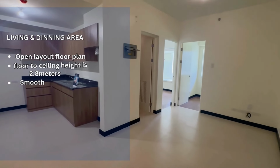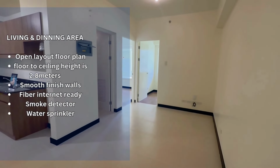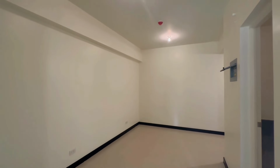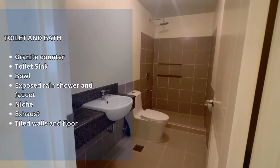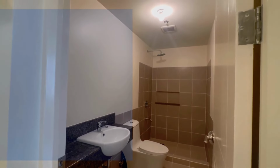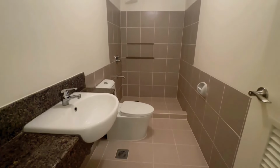In the living and dining area, this will have an open layout floor plan, floor to ceiling height is 2.8 meters, smooth finish walls, fiber internet ready, and it will have smoke detector and water sprinkler. Inside the common toilet and bath, there will be granite counter, toilet sink, bowl, exposed rain shower and faucet, niche, exhaust, and tiled walls and floors.